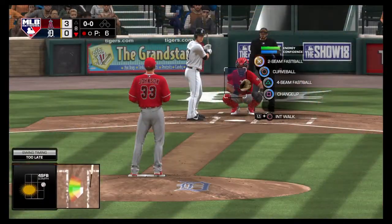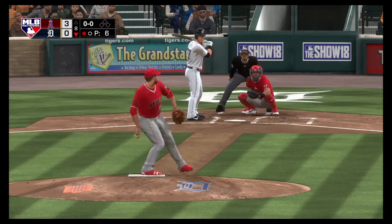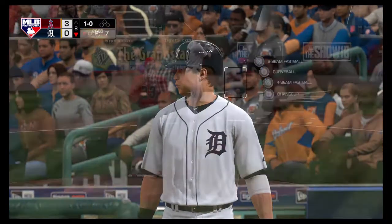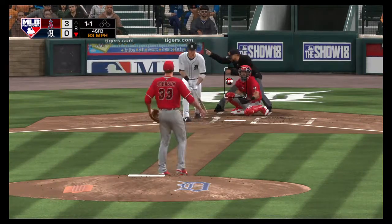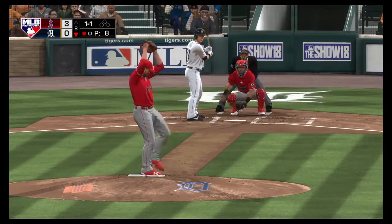Digging in to try it again, Jim Adducci. He'll look to bounce back after striking out his last time up. And that misses, ball one. Hey, let's not sugarcoat this. This is a huge half inning right here. They have to find a way to score a few runs. They do not want to face the closer, needing 3 runs in the 9th. That means game over.